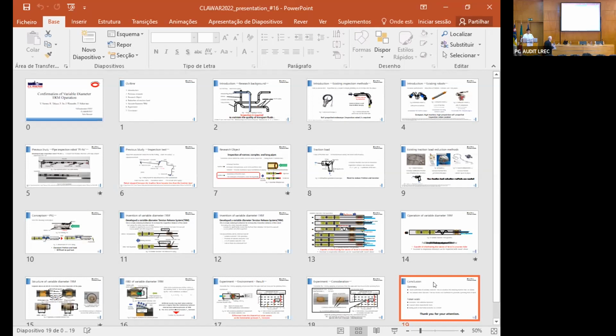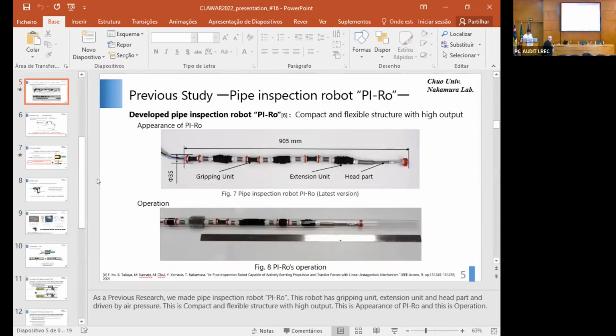I have one. How long have you achieved so far? How many meters length of pipe can you go down? Yes. In the previous study, this robot can move about 50 meters, but we required more than 20 meters. Okay. Quite good. Any more questions?